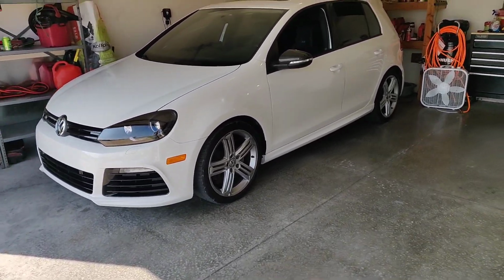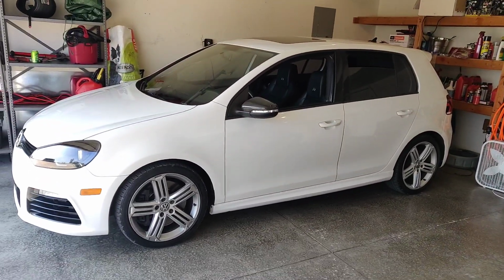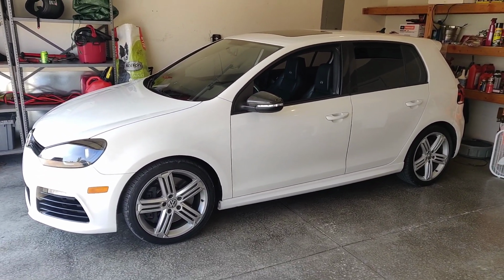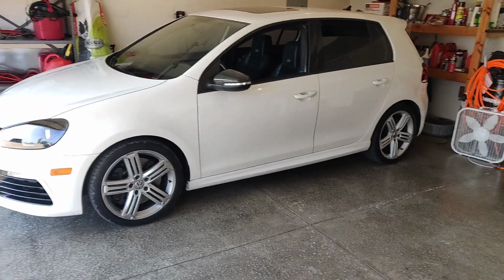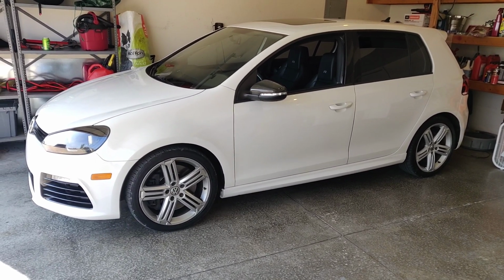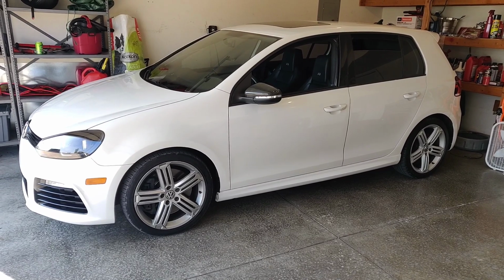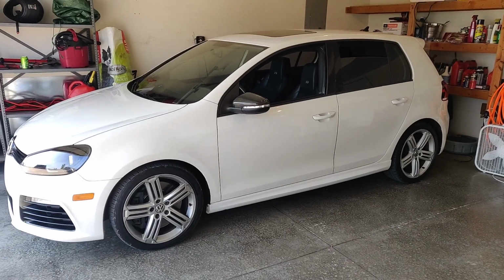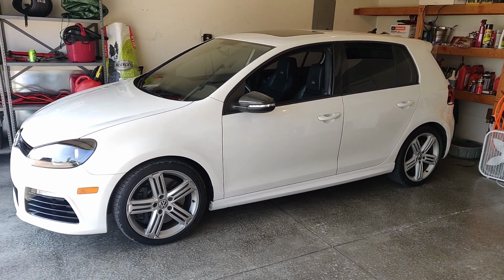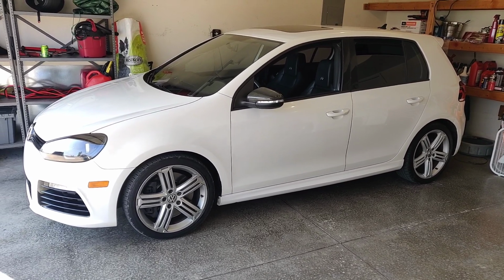I've been thinking about projects. Let me know what you guys think. I was thinking about getting a regular cab short bed truck and kind of doing a cookie cutter LS kind of thing. Or maybe, I don't know, I would have to save up a lot more if I went this route, but a Coyote project would be really cool also. But Coyotes are 10 times as expensive as LS stuff. So I don't know. We might do something. So let me know what you guys think.